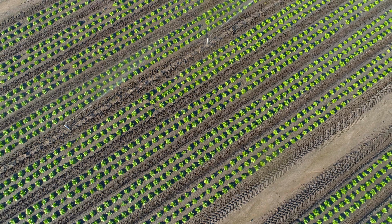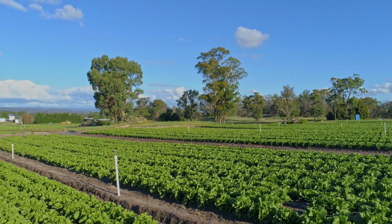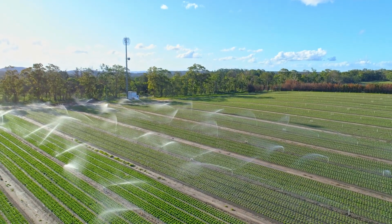The key crops we grow here are predominantly lettuce, celery, wombok, silver beet, broccoli and cauliflower. And we grow that at least 8 months of the year here, and then the rest of the time is at Redland Bay. Every generation our business has moved to a new location.